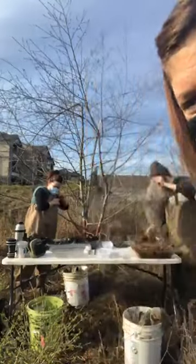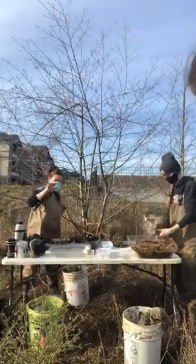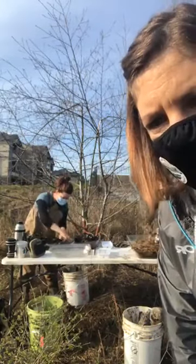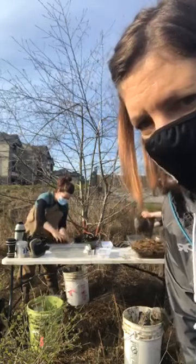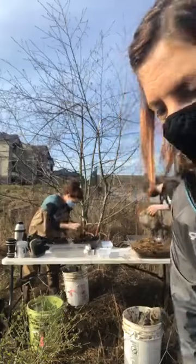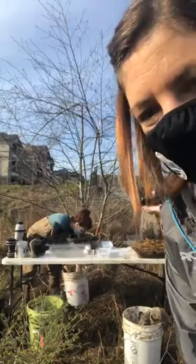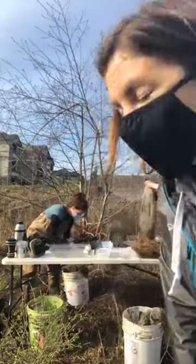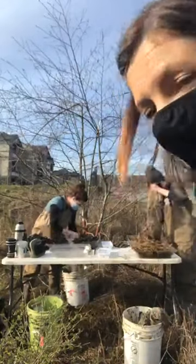Behind me you see Bailey and Kelly, and they are going through leaf packets looking for macroinvertebrates here at Walm Creek. And today we're going to talk about water habitat, riparian habitat, and these macroinvertebrates, which are indicators of water quality health. So that's great news, and we're really excited to bring that to you.